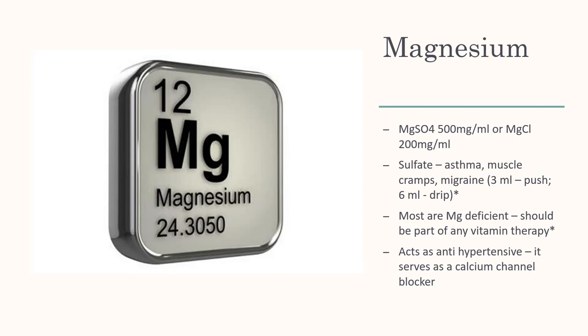And most are magnesium deficient. So you wouldn't go wrong giving magnesium, maybe oral, maybe IV therapy, for the reason that our food has been depleted of this magnesium that we all need. And also the beauty of this, it acts as an antihypertensive. It serves as a natural calcium channel blocker.